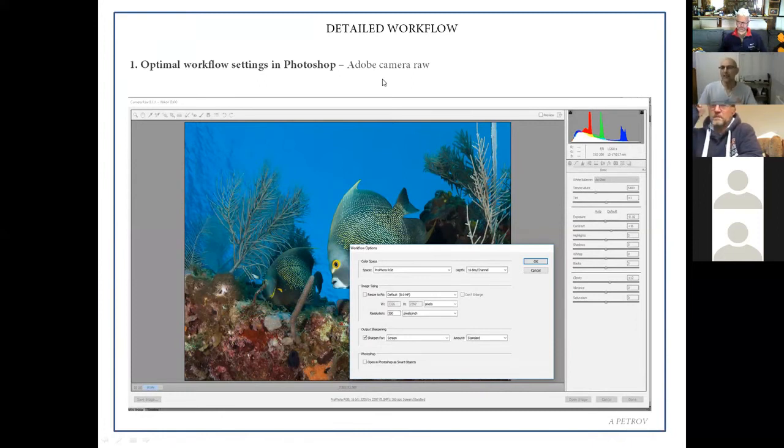So it's not a big deal, but as I said, if you want the ultimate, it's ProPhoto, but you need to keep it in 16 bits.